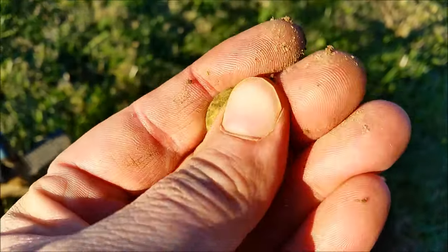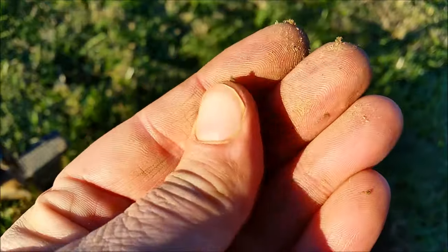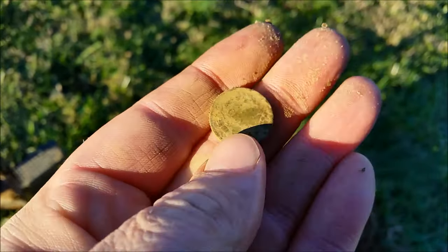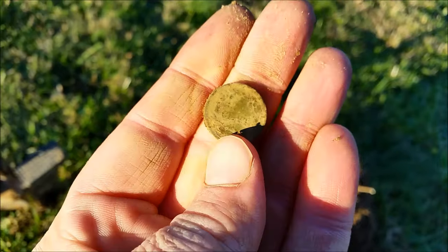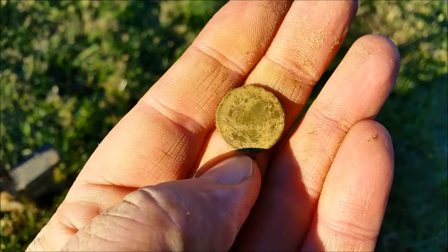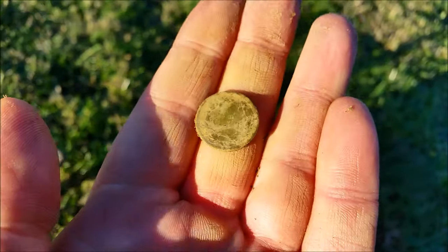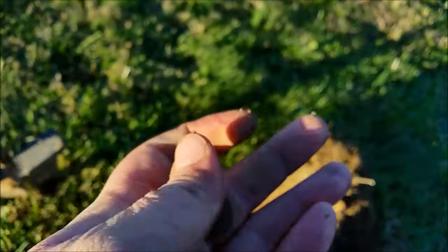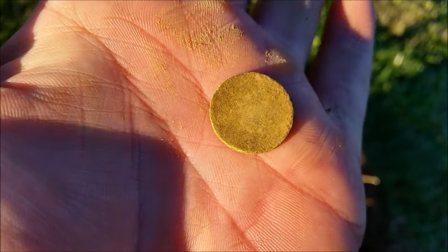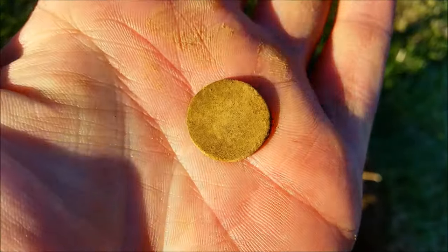Get some dirt off of there. That'd be crazy if that was a flying eagle. Oh, it is definitely a fatty or a flying eagle. You can see the 1 cent in the old wreath. And I do not think I see a shield. Which means it's a first year fatty or a flying eagle. That would be crazy. Alright, let me get some of that dirt off.